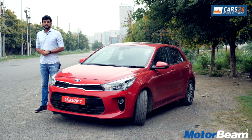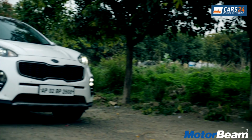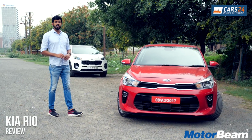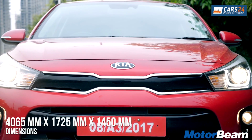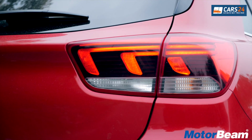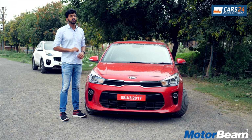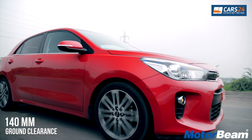Now with that out of the picture, two of the most popular cars from Kia include the Rio hatchback and the Sportage SUV, which happens to be their top selling car in the world. But today I'm going to be talking to you about the Rio hatchback, which looks so promising. Now as you can see, the design of this vehicle is very attractive. It is actually a very sporty looking car, and thumbs up to Kia for the design of this vehicle, because right away you can say that this is an attractive car which will attract a ton of attention on the road.